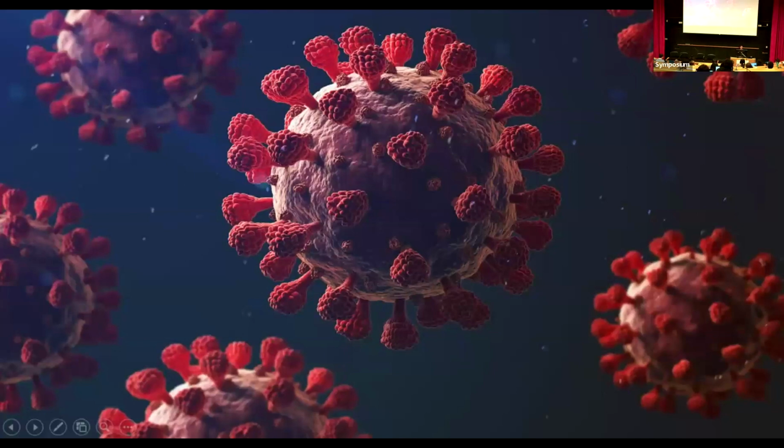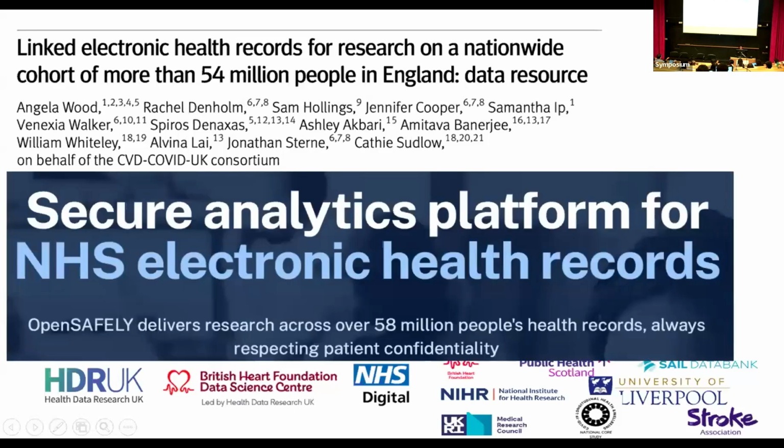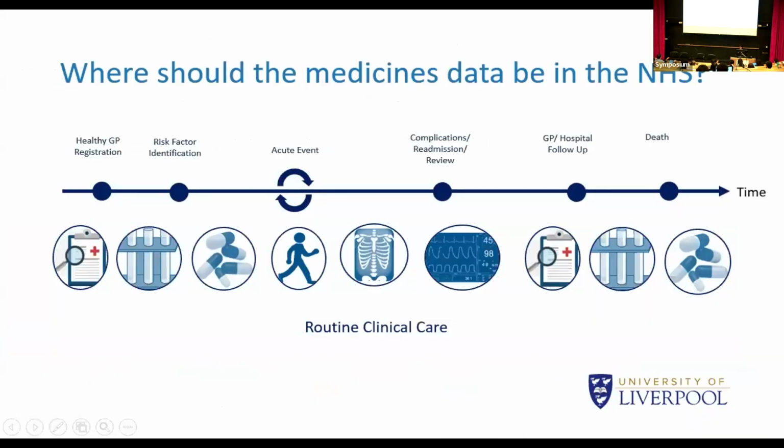So COVID was really important for pharmacology and therapeutics because it reminded us that we actually take medicines for granted. We had a new disease, we didn't have any treatments, and it changed society in ways that are immeasurable and continue to do so. So we really do take medicines for granted, and we always forget that. We've already heard from Rachel and from Will about the secure data environments that have been set up, the National Health Service secure data environment and also OpenSAFELY, and looking at some work from both of those platforms.